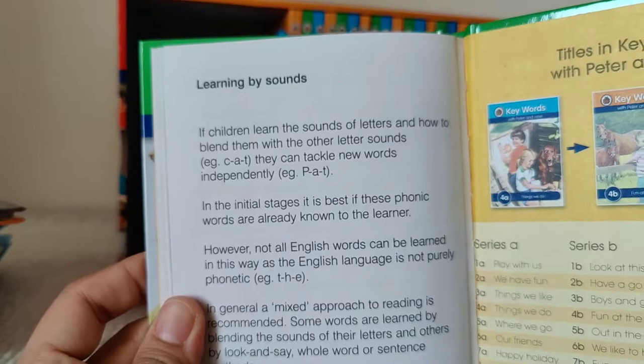And I just love how they keep giving us important information at the beginning and at the end of each book.